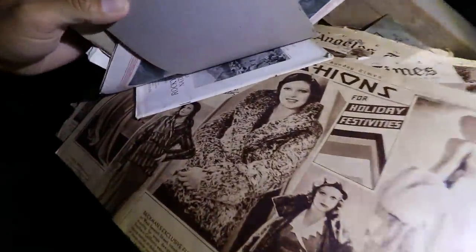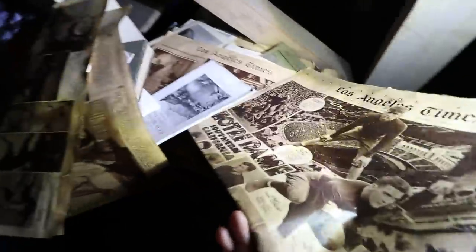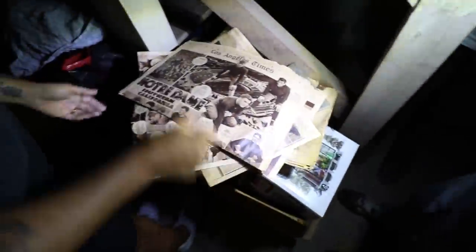This is awesome. Old paperwork. Look, old fashioned ads. That's really cool. Look at these art styles. Look at this, old Notre Dame. That's all hers right there. Come on, boys, check this out.